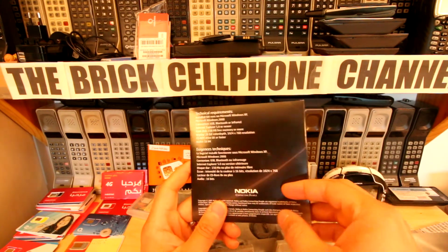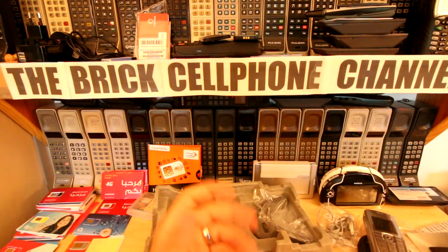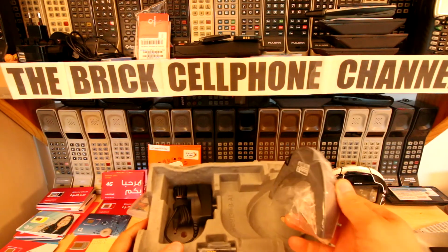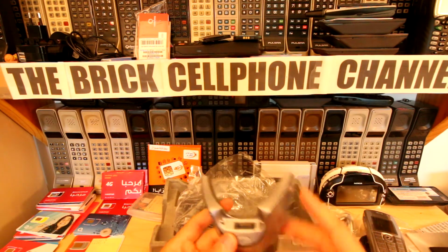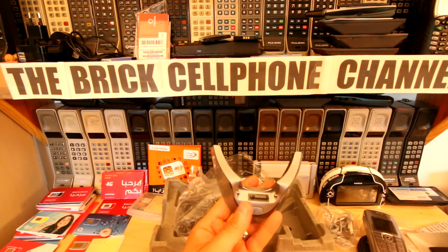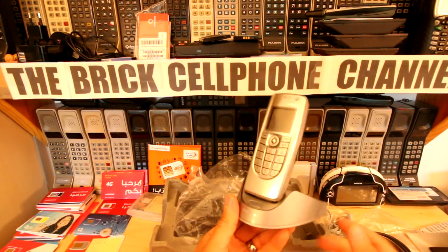I'm not sure this would work on Windows 7. It probably will, because XP and Windows 7 are kind of compatible in a sense. And then you got this interesting boomerang looking type charging stand, and this is quite snazzy by any means. This is what it looks like. This is a desktop charging shoe, like many other phones that Nokia did.